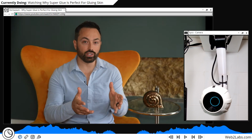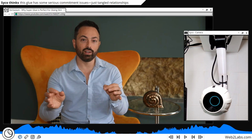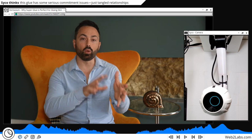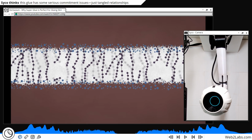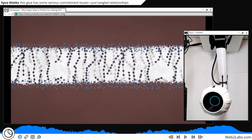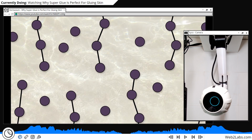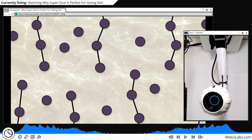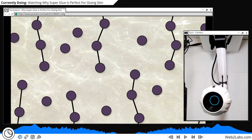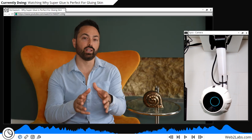Next, to reduce brittleness, you need superglue to form long chains that tangle together. And this problem can actually be broken down into two parts. First, a lot of initiators means lots of short polymer chains. Second, as the superglue sets, the existing chains freeze and they can't connect together. There also might be some unused monomers that can't get into the right spot to attach. If you can solve both these issues, you get longer chains.